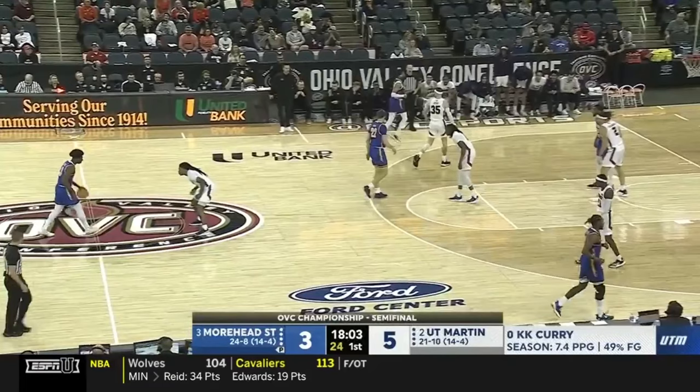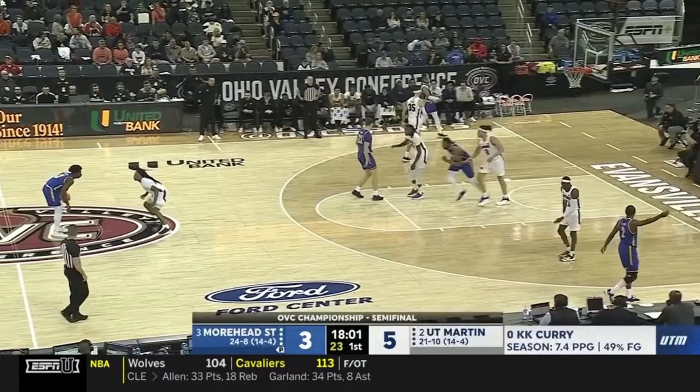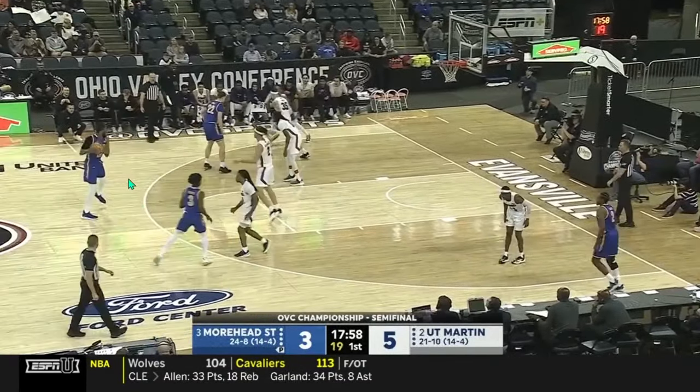Now this play right here that I'm going to go through is just one that Morehead State loves to run, and variations of it. So, high ball screen right here, again, just kind of a decoy. They're going to flip it back to the big right here at the top of the key. And then they're going to set up, this is called Chicago action. So it's a pin down into a handoff, and they love that. They love setting pin downs, whether it be into a handoff or just off ball.